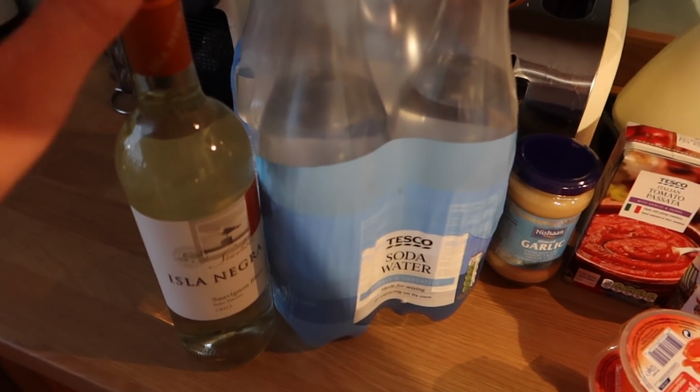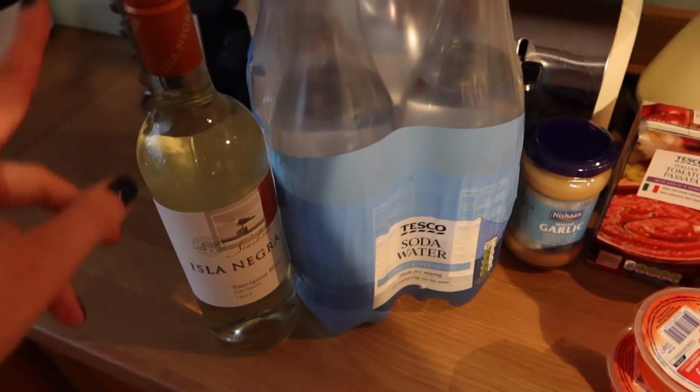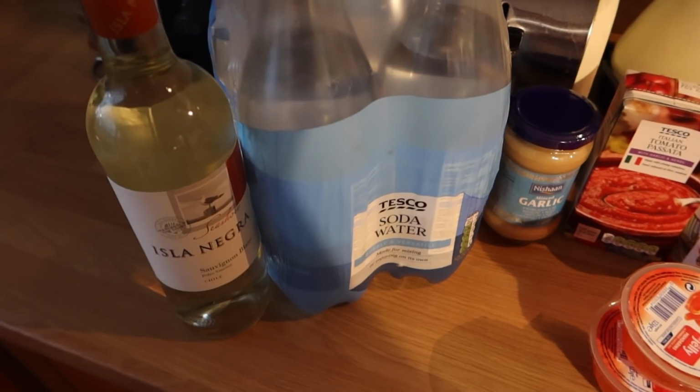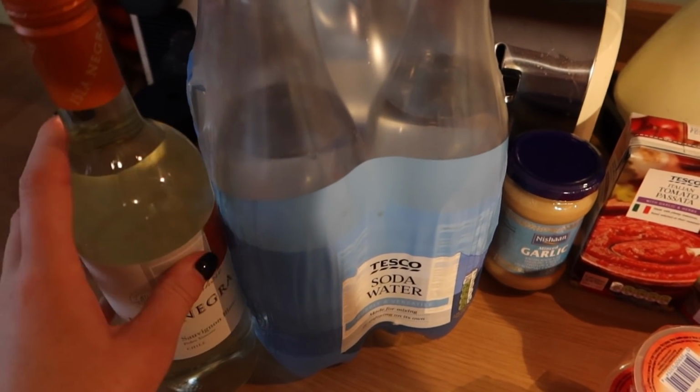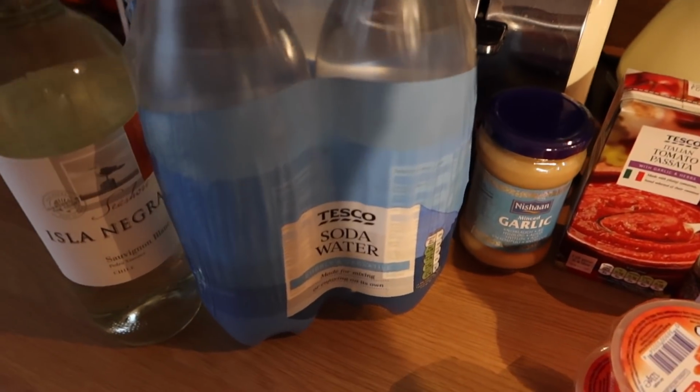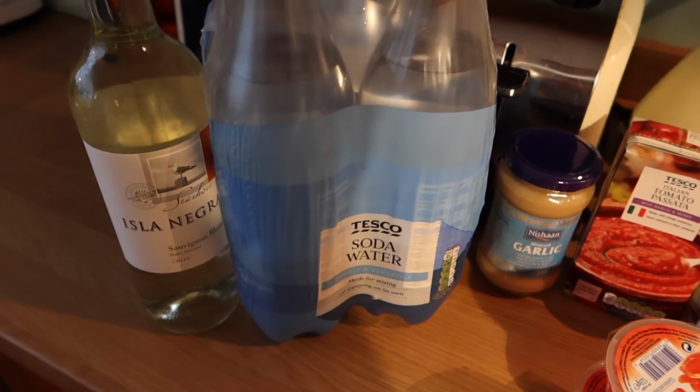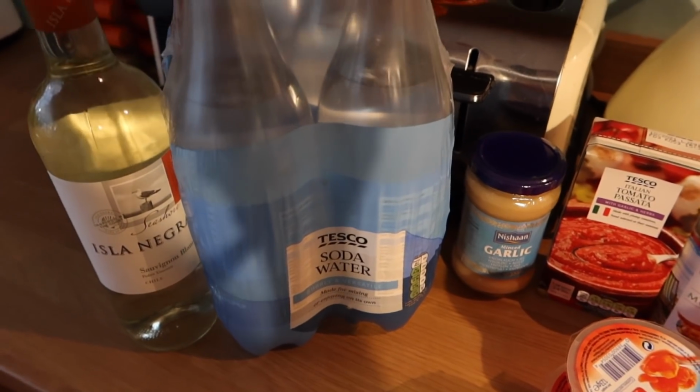So I've got a cheap bottle of Sauvignon Blanc, it's Isla Negra. This is for cooking with. Obviously if there's any left over I will enjoy a glass of wine, but that's predominantly for recipes. I've got some soda water here because we've all been enjoying this recently, adding it to squash, or I like it with lime cordial and it's just nice to have in.